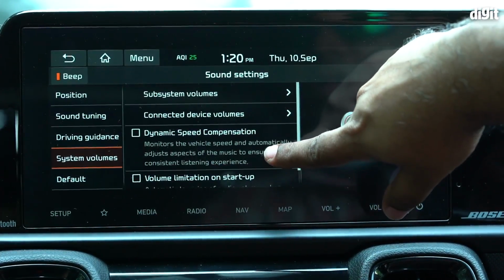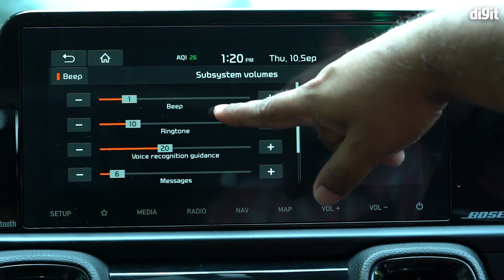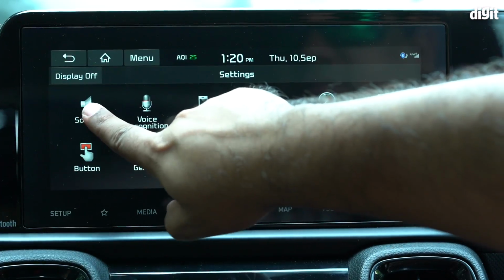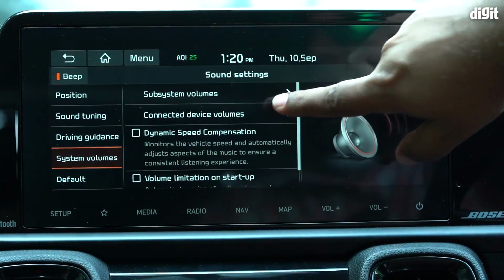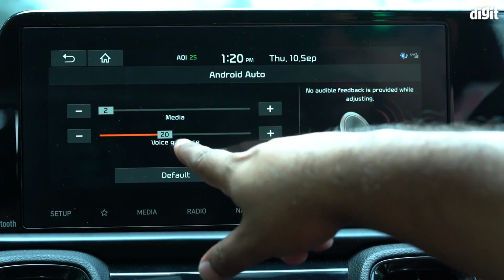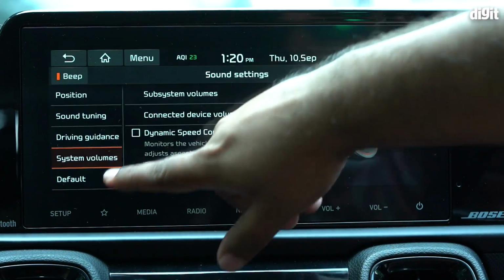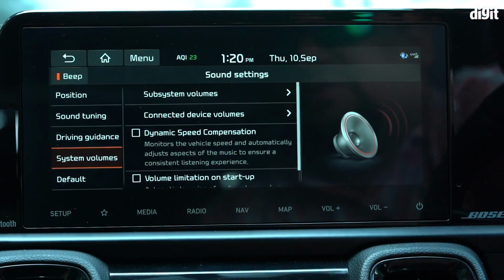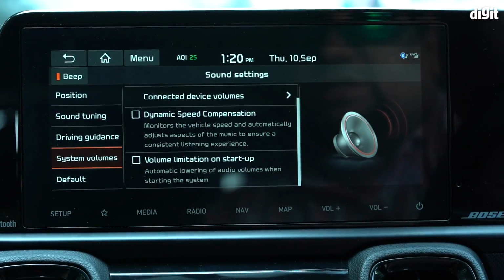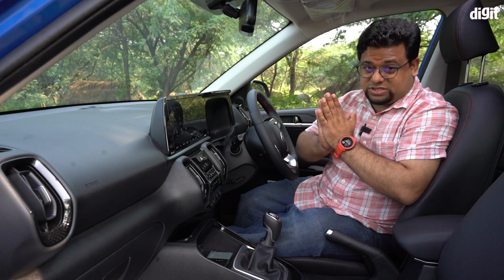Now, system volume. There is so much more going on over here. You've got all of these different options you can completely customize to your liking. Then there's connected device volume. With Android Auto, you can tune the media volume and the voice guidance volume. The level of customization offered for sound is absolutely incredible, and you could spend quite a lot of time just going over all of these functions. It allows you to customize the display in its entirety, and the sound completely.